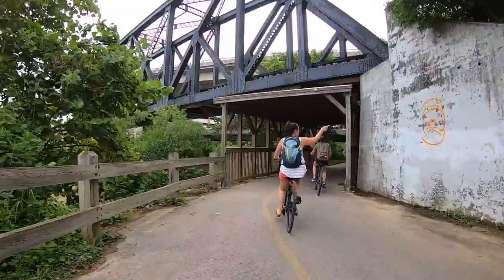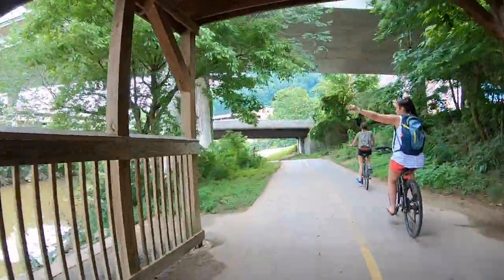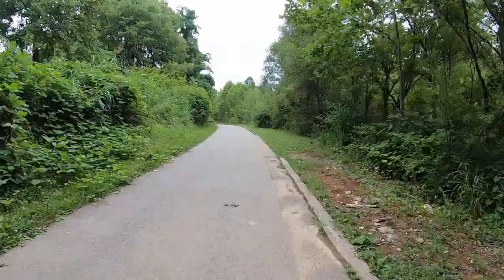The Roanoke Valley Greenway runs for over 30 miles, and it's a great way to walk, run, or bike to explore the region.